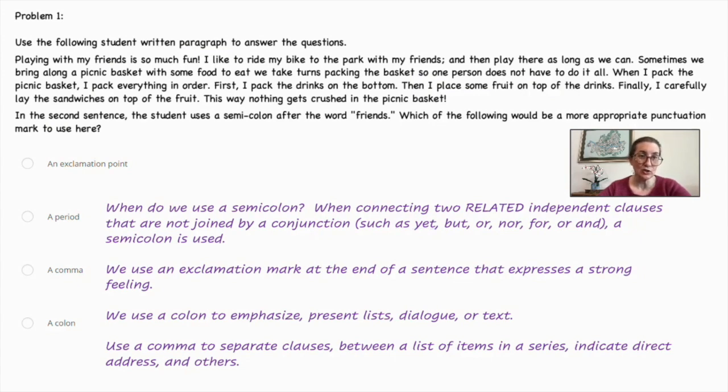In the second sentence, the student uses a semicolon after the word friends. That's right here. Which of the following would be a more appropriate punctuation mark to use here? The first question I want to ask is, when do we use a semicolon? When connecting two related independent clauses that are not joined by a conjunction, such as yet, but, or, nor, for, or, and that's when we use a semicolon. All right. So let's look at the answers.